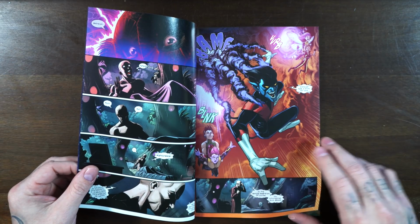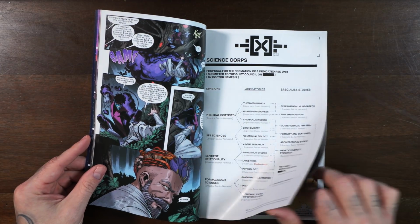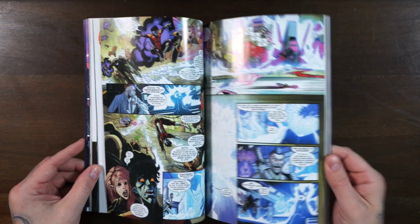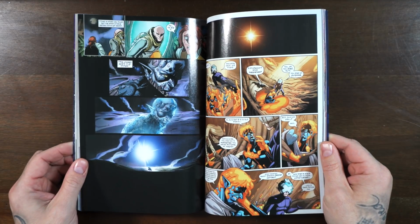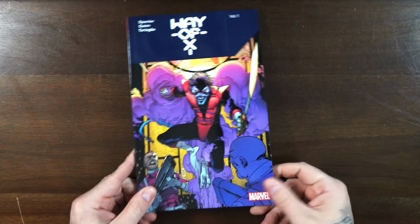So it was pretty interesting in that aspect. They started teasing Onslaught again, which was cool, and kind of the way Onslaught was able to manifest himself again. But they didn't really do enough with it. I don't know. I just kind of felt like it should have been a bigger deal, I guess, because Onslaught was such a big deal when he first came out. But I enjoyed Way of X. I think it was underrated. Well, if you want to catch up on it, pick up the trade.